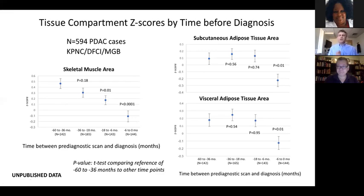I would just say, as a caveat, this is not within a single individual. This is at the population level. So you can see it's 144 cases in this interval, 143 in this range. As we pull more scans, we are finding some individuals who actually have several scans, which will allow us to do measurements within an individual over time, within the same person.